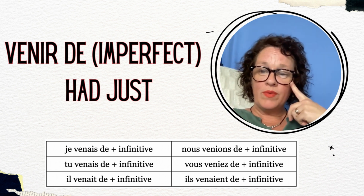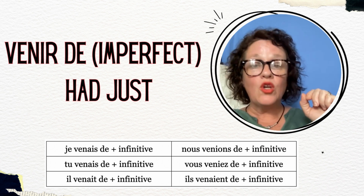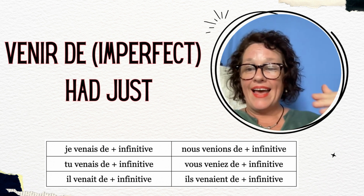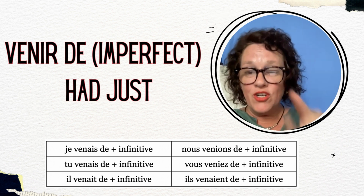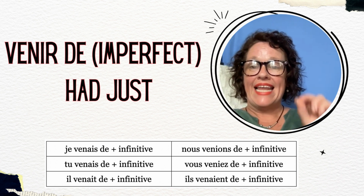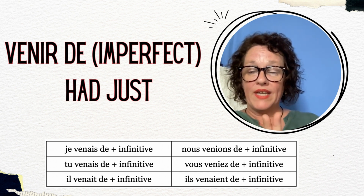Now, this is a little reminiscent of a tense, if you're a little advanced, that you may have heard of called le plus que parfait. Because we use the plus que parfait when we want to say, I had eaten a sandwich, for example. That's true. But here's what you can do with the verb venir in the imperfect followed by de and an infinitive. I'm going to show you some examples, but first let's go through the imperfect conjugation of the verb venir.